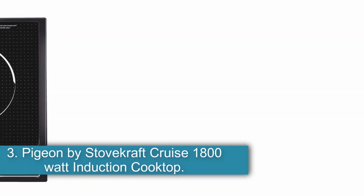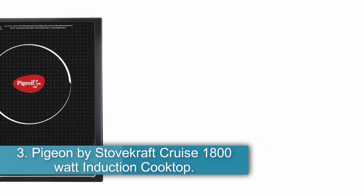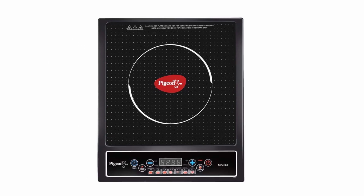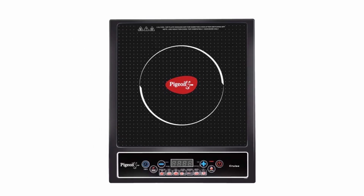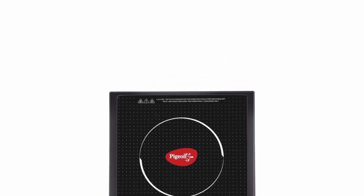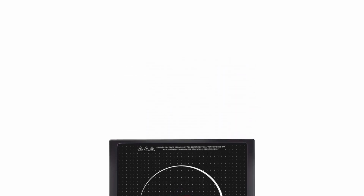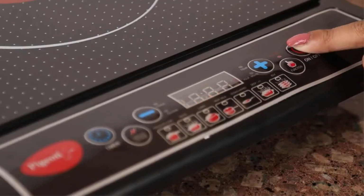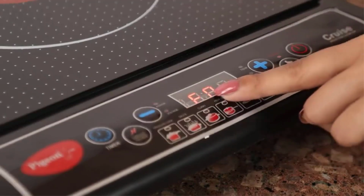Number 3. Pigeon by Stovecraft Cruise 1800W Induction Cooktop. The Pigeon by Stovecraft Cruise is an induction cooktop that has a power of 1800 watts and a voltage of 230 volts. It has a 7-segment LED display for power and temperature, and a smart timer for hands-free cooking. It also has a soft push button and a manual temperature control.